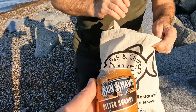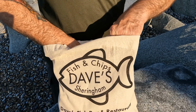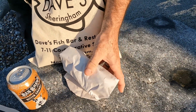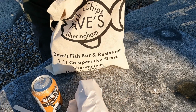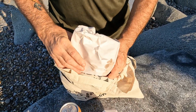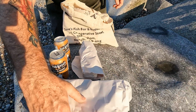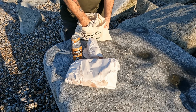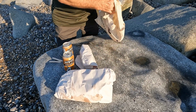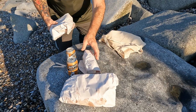Look at this. So we've got 2 large cod and chips and 2 mushy peas, and a free bag as well. We'll probably take that back later, shall we? I don't think you get any money back on it. I think it's yours to keep. There we go. One large one. Look at this. My mouth is so salivating, for want of a better word. Yeah. So here we are.